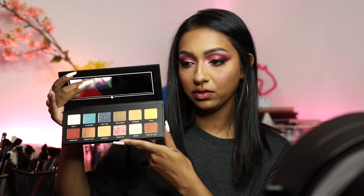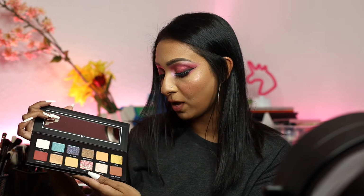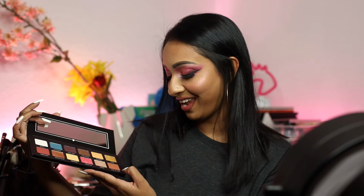Oh, this is pretty. This is actually really nice. So this is what it looks like, and all of the names are pretty much all Boxycharm related. So you have Boxy, then you have Charmer, full size, exclusive, spoiler, luxe, unboxing, sneak peek, premium, swipe up, pop up, and cup of Joe. So these actually look really nice. I'll film a tutorial using this since we have a palette, and then we can really test out the shadows. I'll do swatches, I'll do all of that for you guys. But this actually looks really nice.